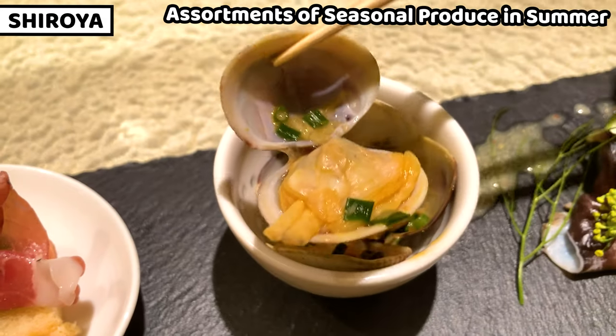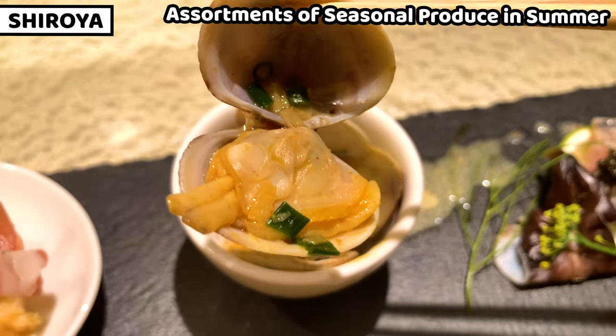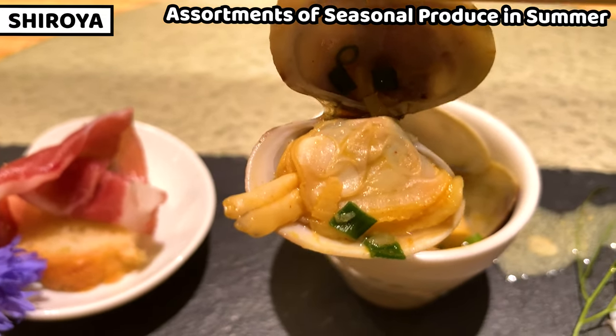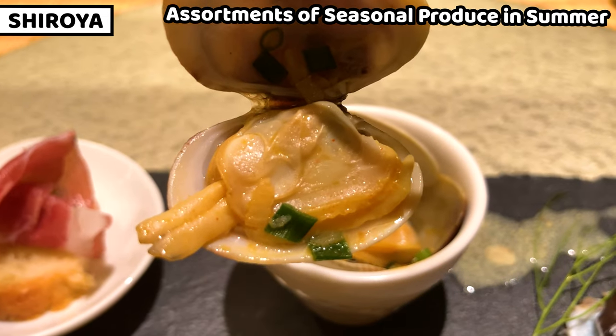This is boiled clam shell seasoned with soy sauce. It's a simple dish, but this is quite a familiar dish in Japan. It's called asari. I love it.